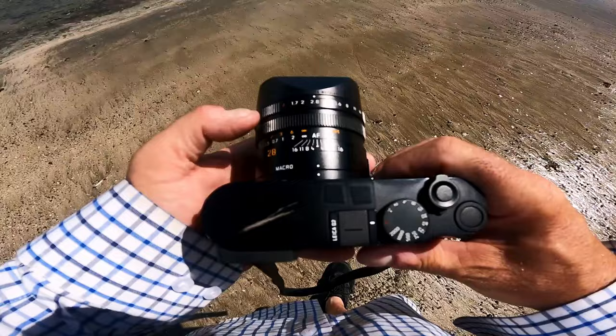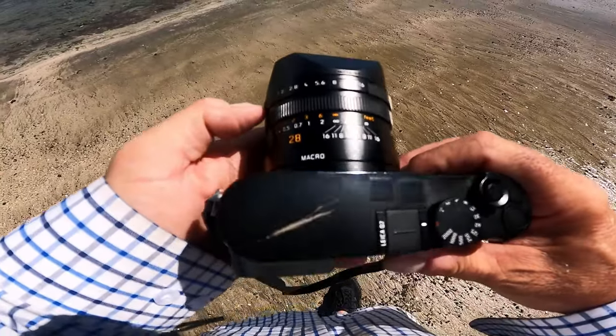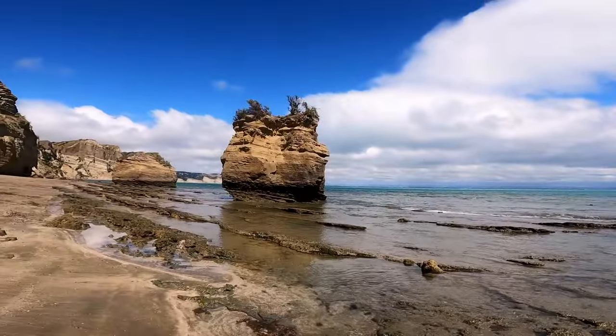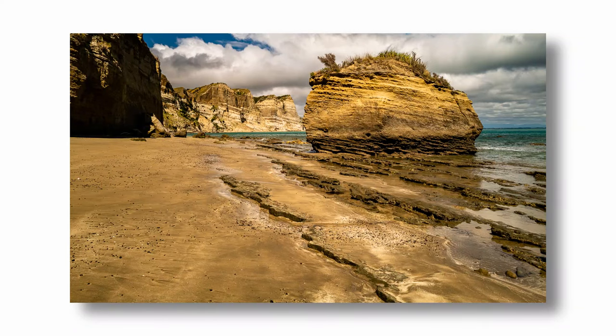Yeah, go on then, why not? So I'm going to shoot this at F11, ISO 100. See what that gives us. 1/100th of a second, which is fine for this. Hand hold it, no issue whatsoever.